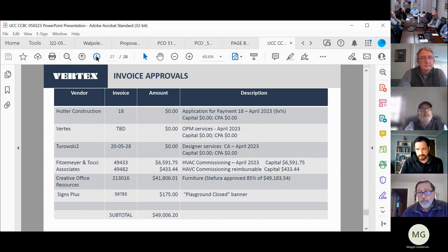Because the meeting is so early in the month, the Hutter, Vertex, and Tarowski invoices were not ready, so we'll be having a meeting in 2 weeks. It'll be a short meeting for those invoices. Fitzmyer and Tocci commissioning, they have an invoice 49433 in the amount of $6,591.75 for commissioning in April. That all goes to capital. And then a second invoice, 49482 for $433.44, which is reimbursables. That's also capital.